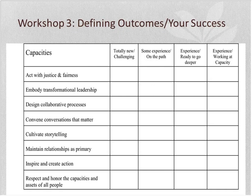The next slide looks at workshop 4, which is a little bit different, but it thinks about the core capacities. So this is a short list. In the years that we worked with groups, these are some of the things that people said are important skills and characteristics to have when working with this kind of community-engaged evaluation process. It's important to act with justice and fairness. It's important to embody transformational leadership.